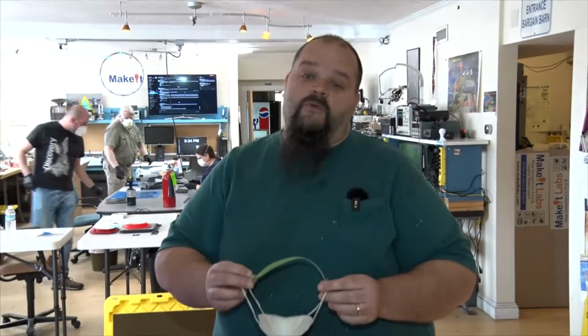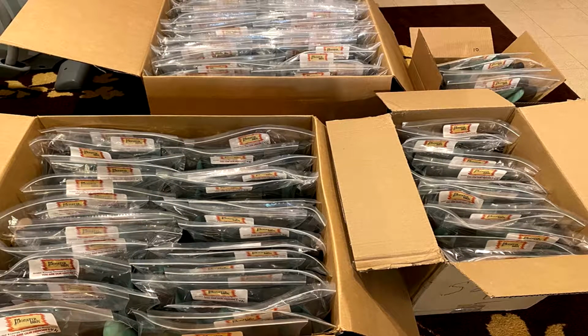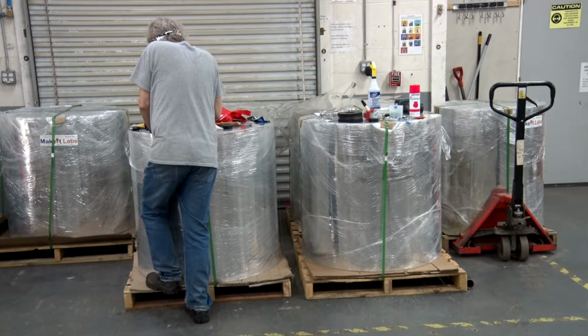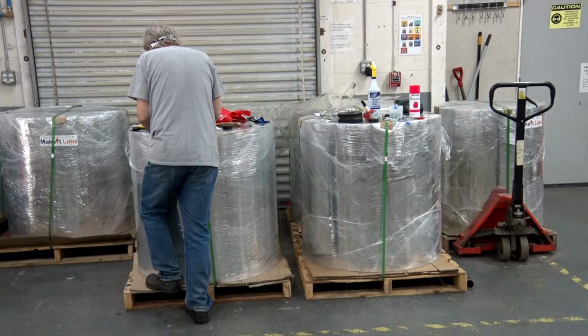So that's another thing we've been doing for local people, and probably about 5,000 of those ear savers in the past 3 or 4 weeks while we've been working on them, and probably 30,000 or so face shields over the past 6 weeks we have shipped out of MakeIt Labs to other people. And that doesn't count the raw PET plastic that comes in.